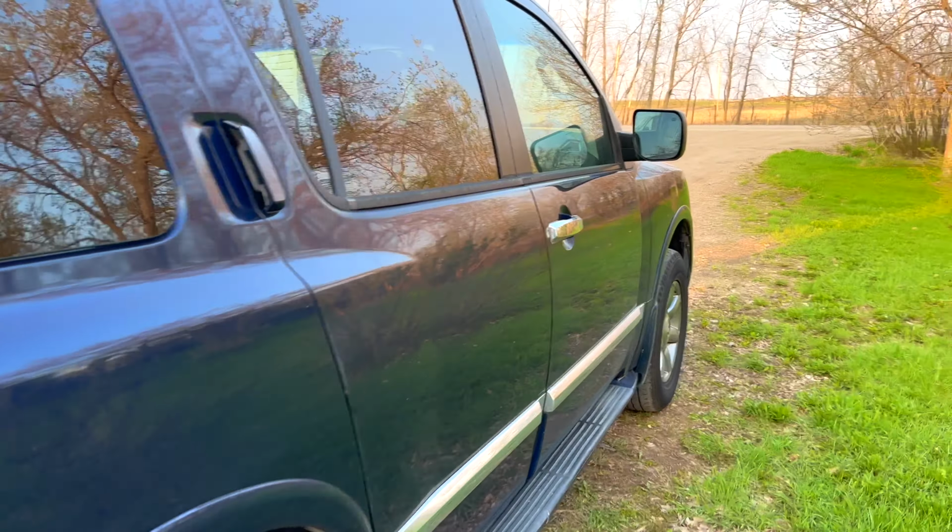When you open up the doors, there's some lights down here. This one hasn't got it. On the driver's side, it illuminates, and that way if it's at night, you can see where you're going.